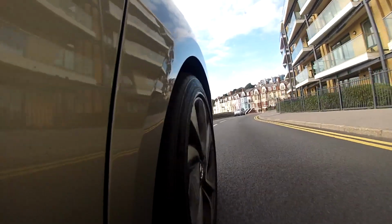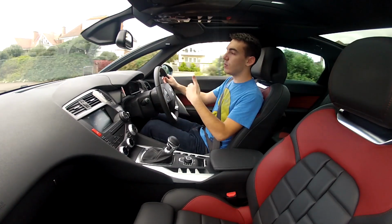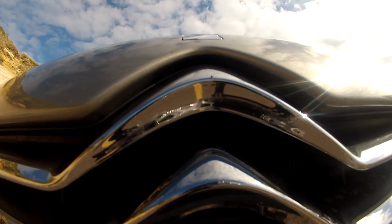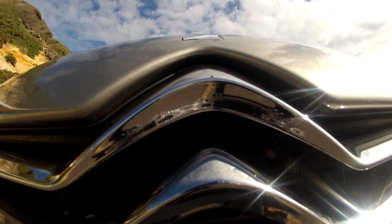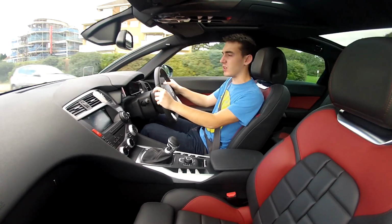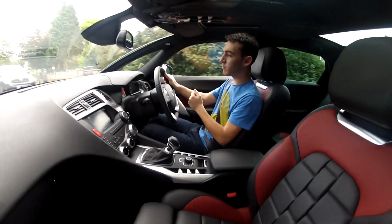I can see exactly the sort of people who would go out and buy this car. The extroverts, those people who want something a bit different, those people who don't want the traditional German export. The sort of people who wear bright purple shirts because no one else has a bright purple shirt, or vivid orange shoes just because it's a bit different. They don't like the normal. And you know what? I quite like socialising with those sort of people, because variety is the spice of life, and the Citroen DS5, that's plenty spicy.